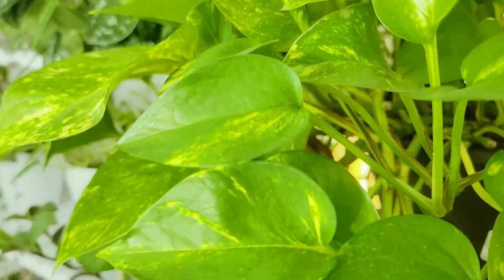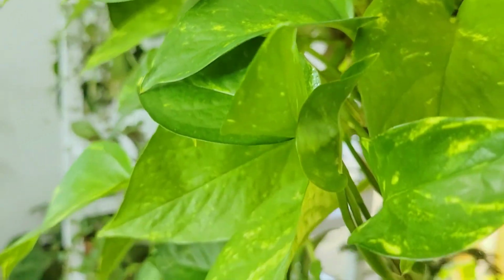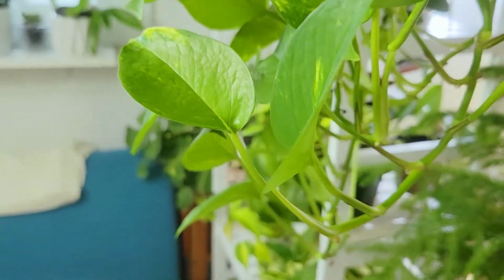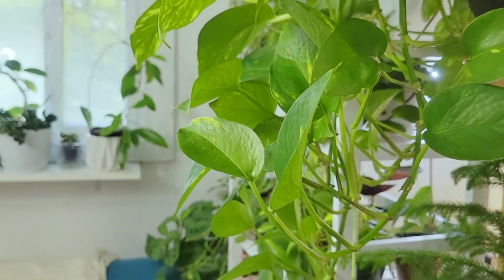Probably going to see this plant on every single list out there because it is such a hardy and versatile plant, really invasive where it comes from. So wherever you plant it, it tends to be an invasive plant, unfortunately, but inside that just means that it is a super prolific grower and it just tolerates everything that you could possibly throw at it. Pothos or Epipremnum are really amazing plants.